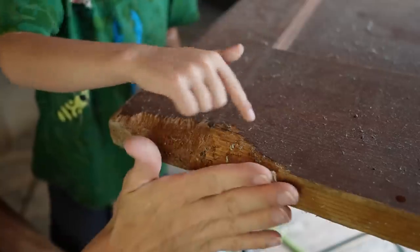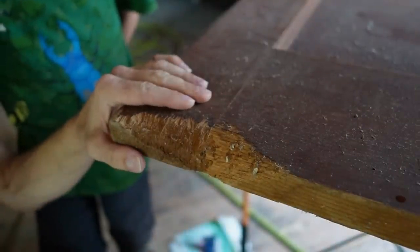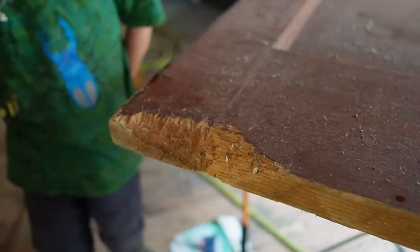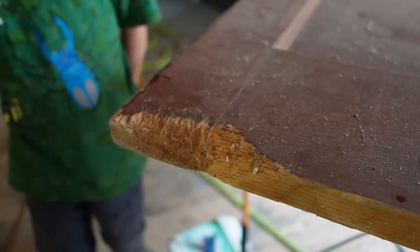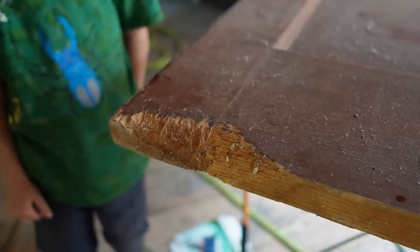Now, I did talk about fixing this. We could form some wood putty in here, shape it out, and it'd be like new. But I think we're going to leave it. Ashley wants it there. That kind of is the wear over the years, the natural wear. I like it. It's like character. So we might just leave that as part of the character of the closet door.